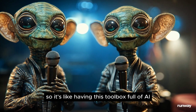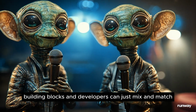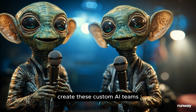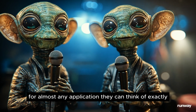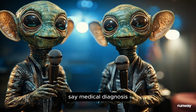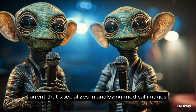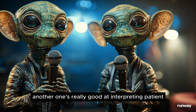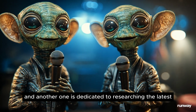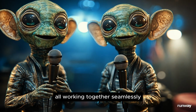Oh, wow. So it's like having this toolbox full of AI building blocks. And developers can just mix and match, create these custom AI teams for almost any application they can think of. Exactly. So imagine you're building an AI system for, say, medical diagnosis. You could have one agent that specializes in analyzing medical images. Another one's really good at interpreting patient history, and another one is dedicated to researching the latest medical literature. It's like having this whole team of specialists all working together seamlessly.